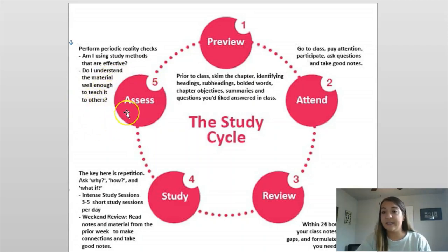And if that answer is no, and you notice that you're struggling to explain it, then make sure you're asking yourself, are the ways that I'm studying effective? Do I just need more time? Do I have specific questions I need answered? That's something that you can notice while explaining it to someone else: oftentimes we get to certain steps or parts where it no longer makes sense.